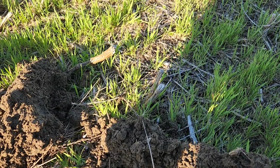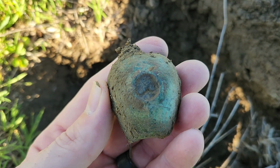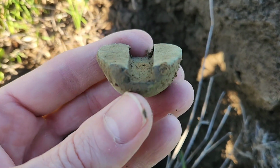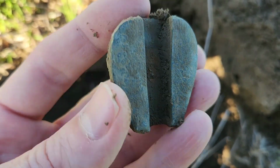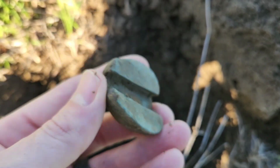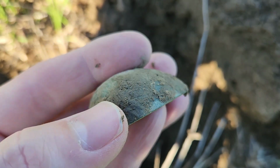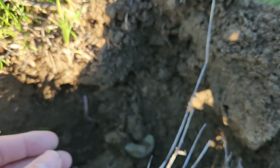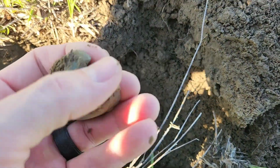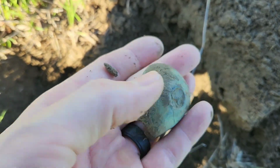Well, I had a screamer of a signal here, and that popped out. I have no idea what it is. Heavy brass. Definitely was slid onto something. I have no idea what that is. Let me know what you think. Just no idea. Don't think I've ever seen anything like it. All right, let me know.